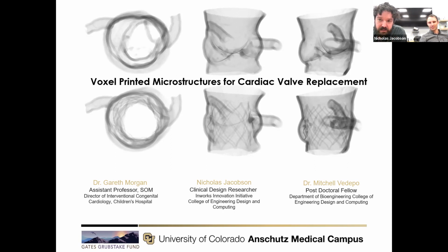Sitting beside me here is the great Dr. Mitch Fedepo. And Mitch is working in the Jeff Jacob lab as a postdoc and has been part of the project all throughout, and is going to be able to talk a lot more about the regenerative medicine side of this project. My job is really on the computational side and coming up with the crazy ideas that make Mitch shake his head and go, I'm not so sure this is a good idea.